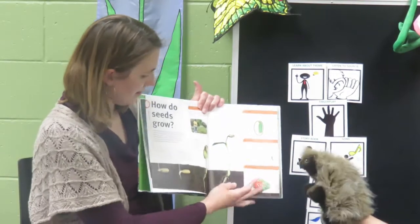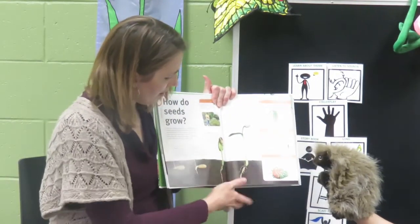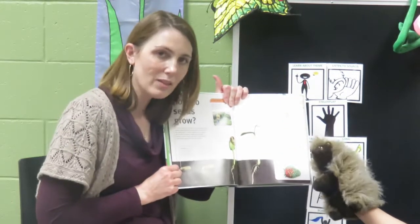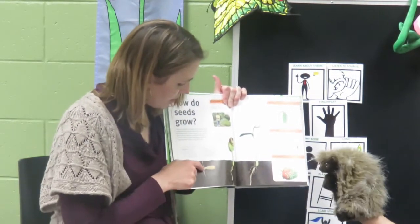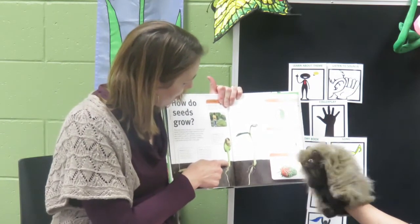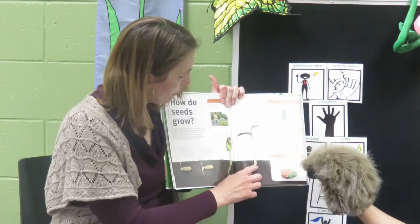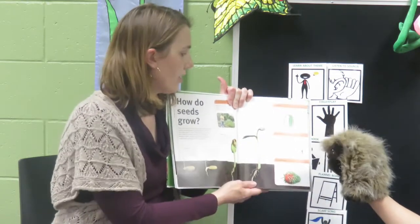Look at this. It shows how a seed goes through its process. First, it's just the seed that you put in the ground. And then it starts putting out roots. And then a sprout, like a long tail. And then more roots, and it's getting bigger. And then leaves start coming.